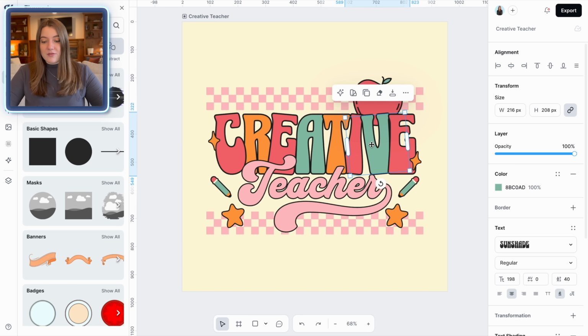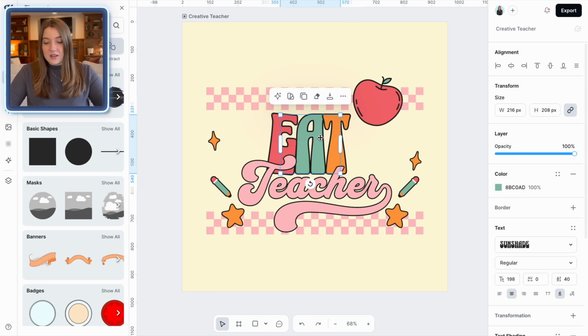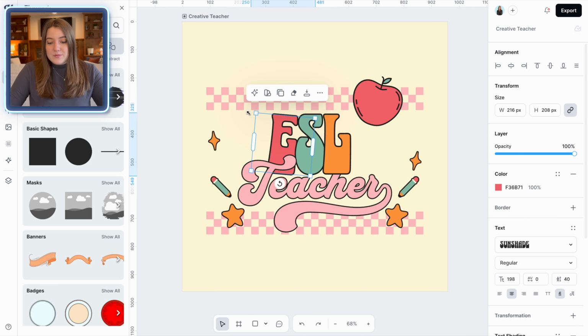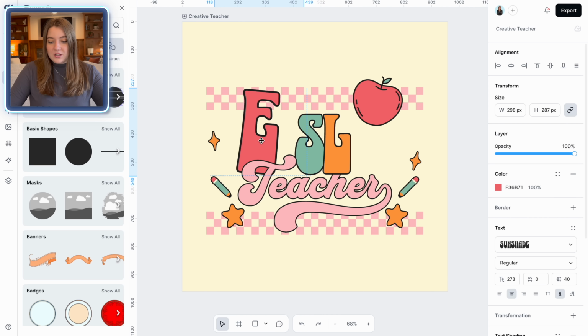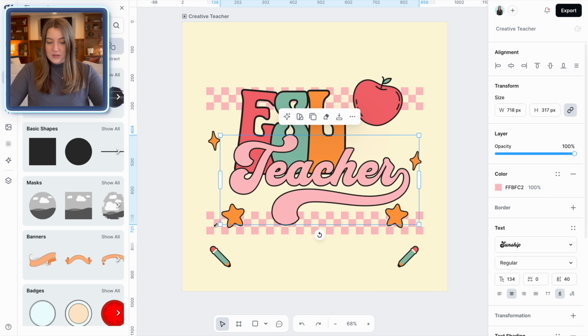And then I'm going to delete everything except about 3 letters. And then I'm just going to change this to say ESL. And then I'm just going to play around with kind of the spacing here. So I think I want these to be a little bit bigger. And then this teacher, I definitely want it to be in the front. All right, so this is looking cute.